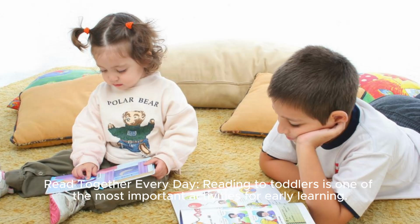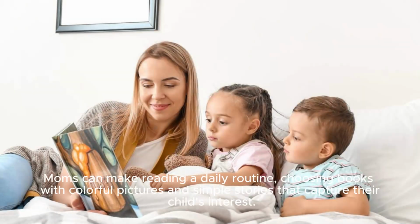Read together every day. Reading to toddlers is one of the most important activities for early learning. Moms can make reading a daily routine, choosing books with colorful pictures and simple stories that capture their child's interest.